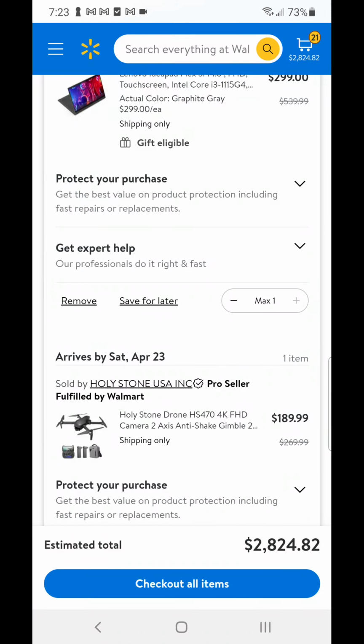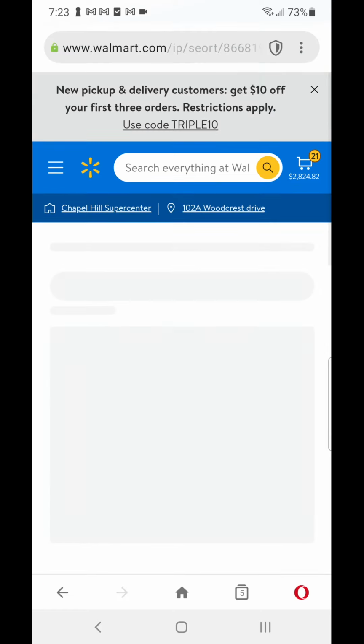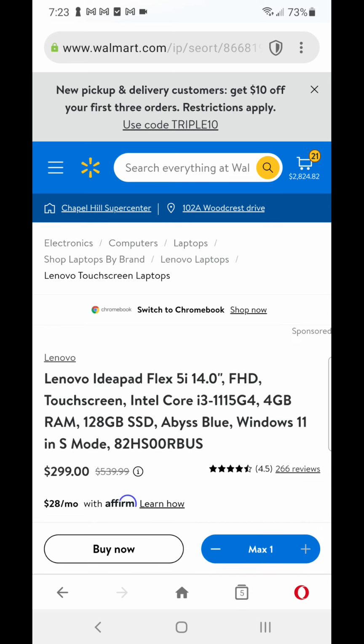I understand you wanted to know the return policy. So I can answer this question, I need to check on the item itself. And you mentioned you added it to your shopping cart, right?